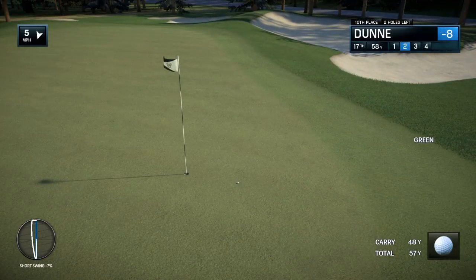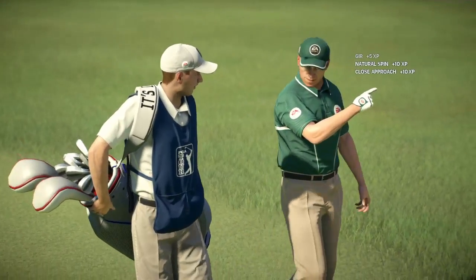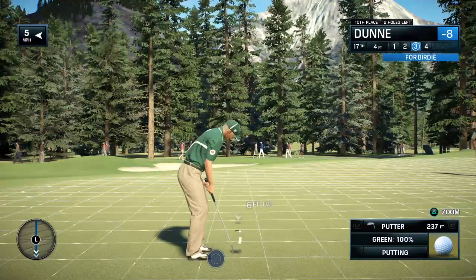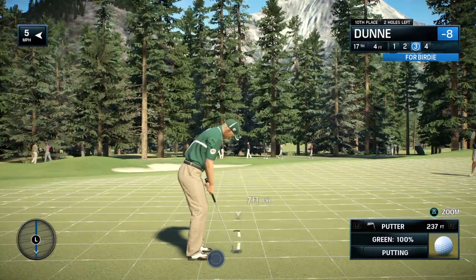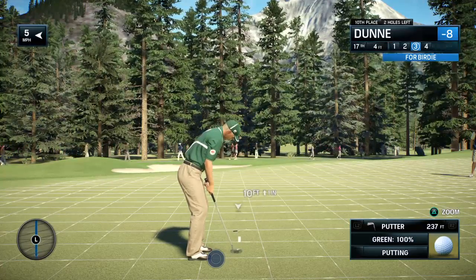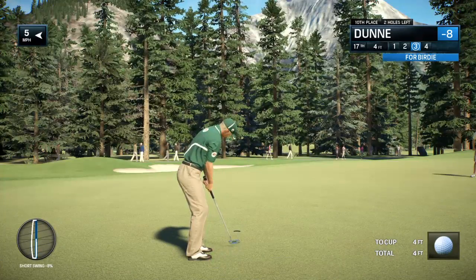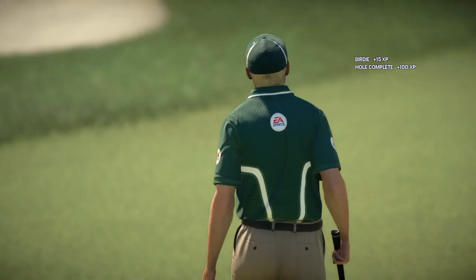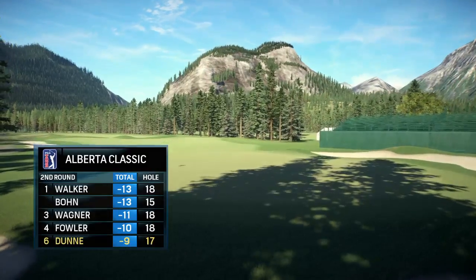Wow, Frank, he is dialed in. Yeah, that was just some shot on that. Easy birdie. Been pretty good all day from this distance, just trying to take care of business. Really hitting on all cylinders now, 9 under for the tournament.